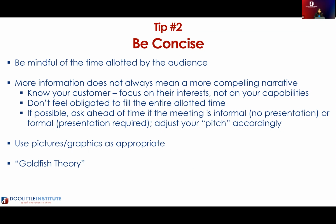Moving on to the second tip, be concise. It's very important that you respect your audience's time and don't extend the pitch beyond what has been allotted. If you make a compelling enough case, the potential customer is likely to request a follow-up meeting. So don't assume that this is a one-shot type deal, and don't try to cram all the information that you possibly can into a 30 or 60-minute meeting.